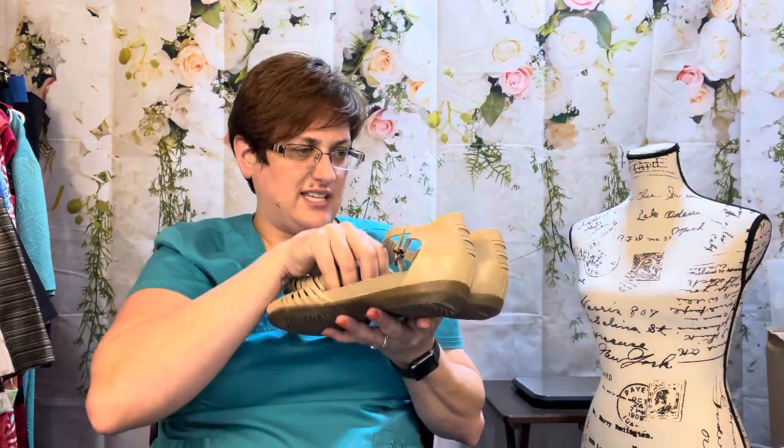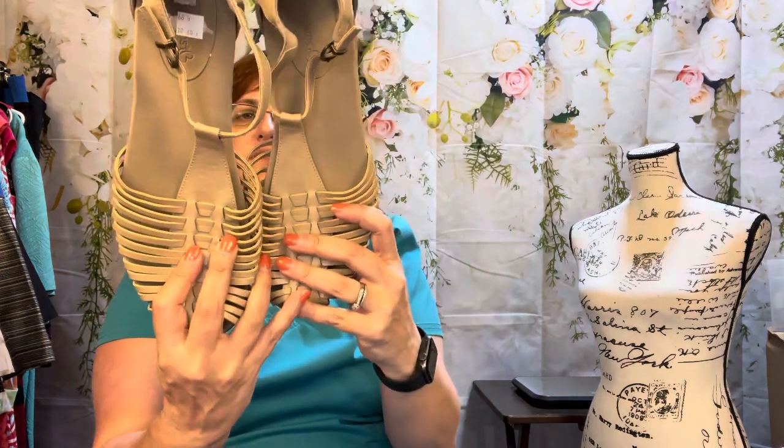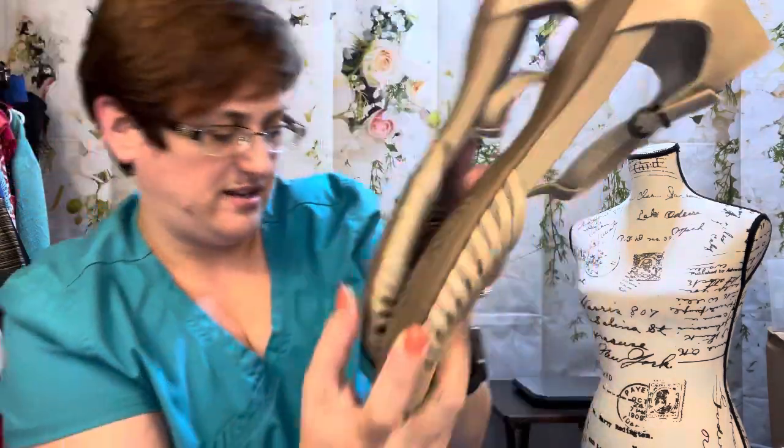These were $5.99. These are bear traps. Really good size, though. Size 11. There we go. Size 11. Nice big size. So that's good.